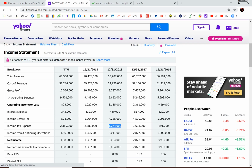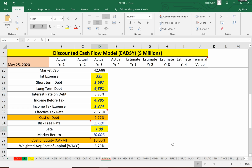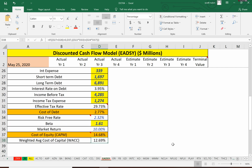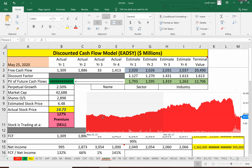Now let's find out the cost of equity. And equity always costs more because it's a much more risky investment than debt. Debt holders are higher on a capital structure, so they get money before the equity holders. So the cost of equity is 14.68%, cost of debt is 2.77%, and when we blend that with the weight of the debt and the weight of the equity, we get a WACC, a weighted average cost of capital, of 12.69%. So now let's discount their future free cash flow by that amount.